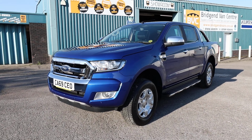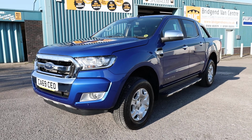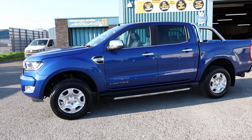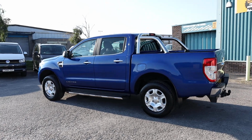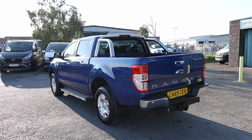Here we have for sale our December 2019, 69 plate Ford Ranger Limited. This has got the 2.2 litre TDCi diesel Euro 6 engine producing 160 brake horsepower, accompanied with a 6-speed manual gearbox, finished in Performance Blue, the fantastic Performance Blue.